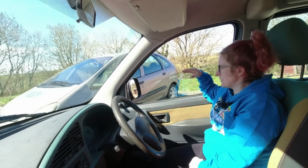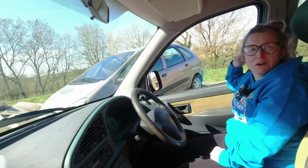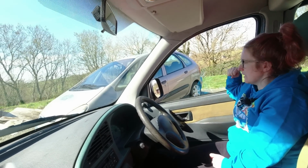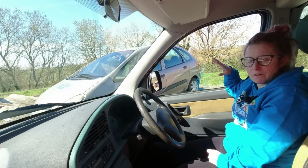Mini Hubnut wants to learn to drive in Bella. She's got really big mirrors. She's a big square, and the glass area is enormous. There's not many blind spots. So from a driver's perspective, she's very, very good.